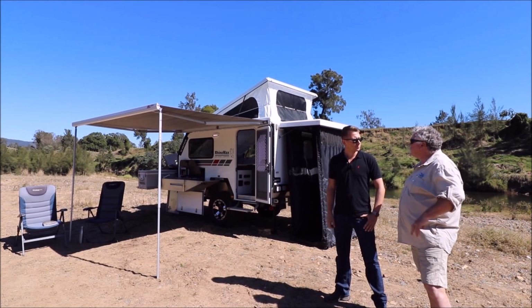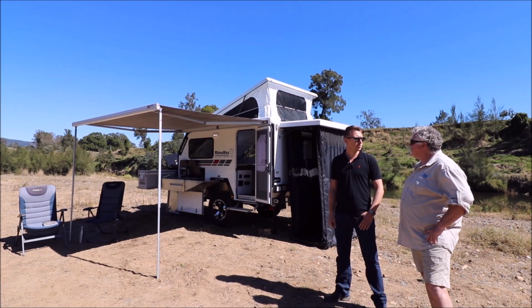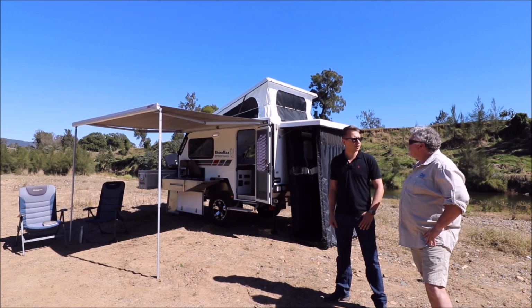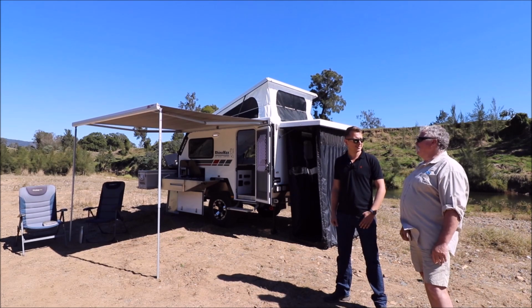Beautiful. No worries. How many batteries? 2 batteries, 220 amp hour AGM batteries, charged via Red Arc battery management system. Well, you've got the works. So plenty of 12 volt outlets. 240 on this one or not? Yep, there's a 240 run by a 600 watt pure sine wave inverter. You got the works, mate.